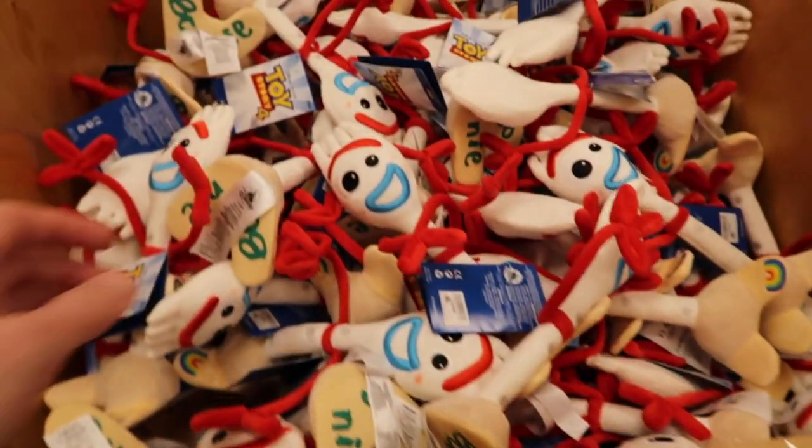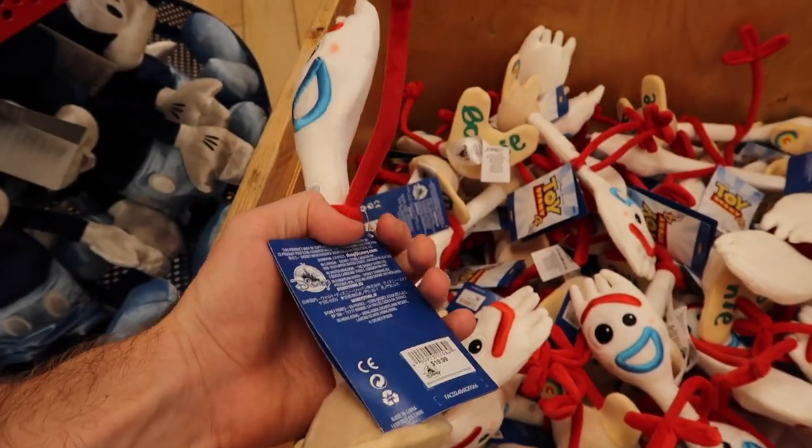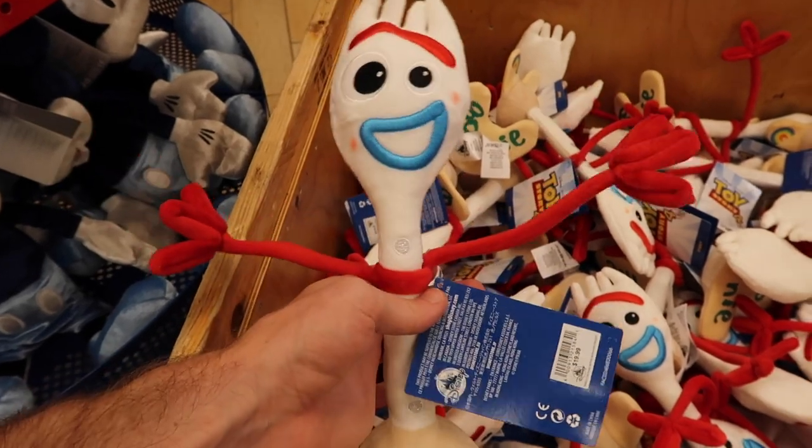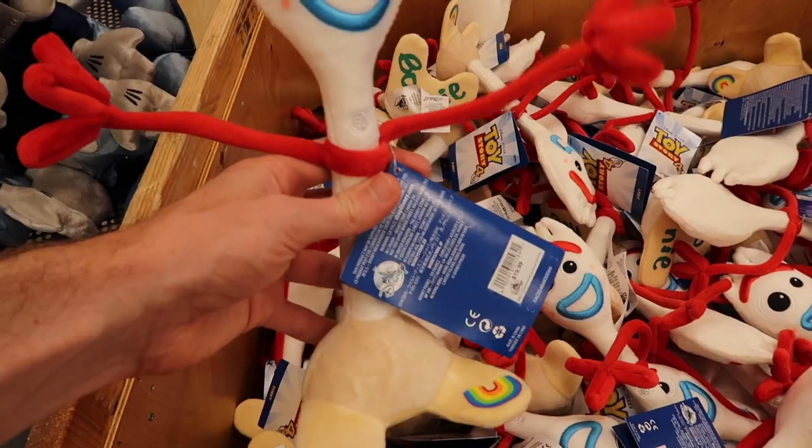The Forky plushes now are actually $19.99. This is exactly what they are in the parks too. So no sale price on these either. Much like the R2-D2 bag that we saw. These are $20 now. And you can find that same price in the parks.